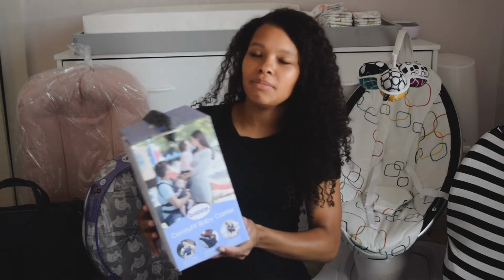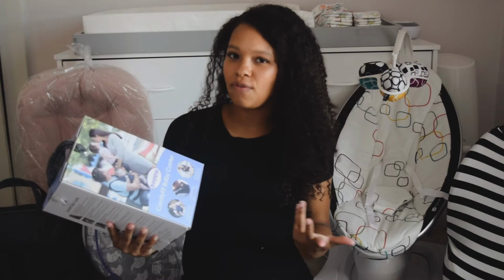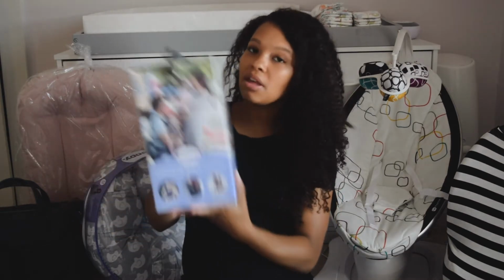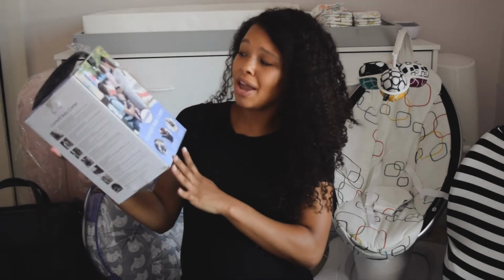And then with a carrier, I like them, but sometimes they're just too bulky, like with the clips and everything. They're just not as feminine and easy to put on. So this one's kind of like a 2-in-1 and I'm really excited. I got mine at Target. I actually got really lucky.